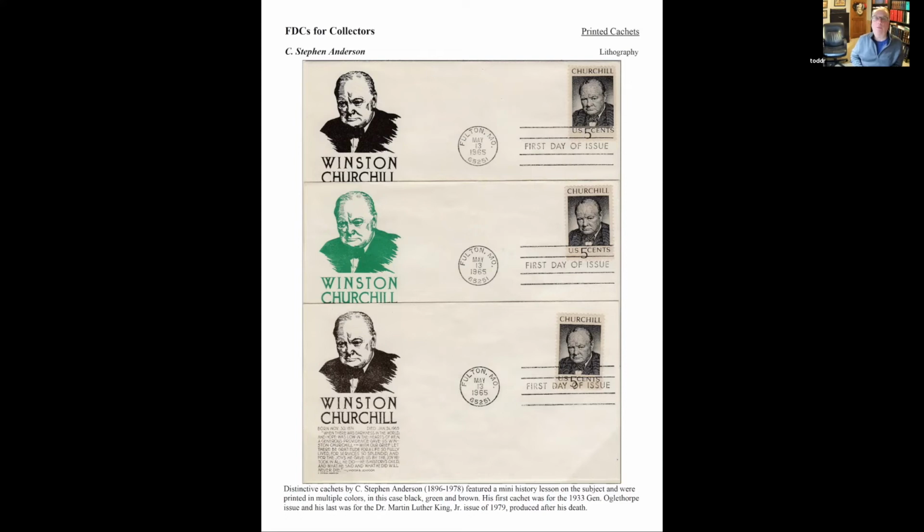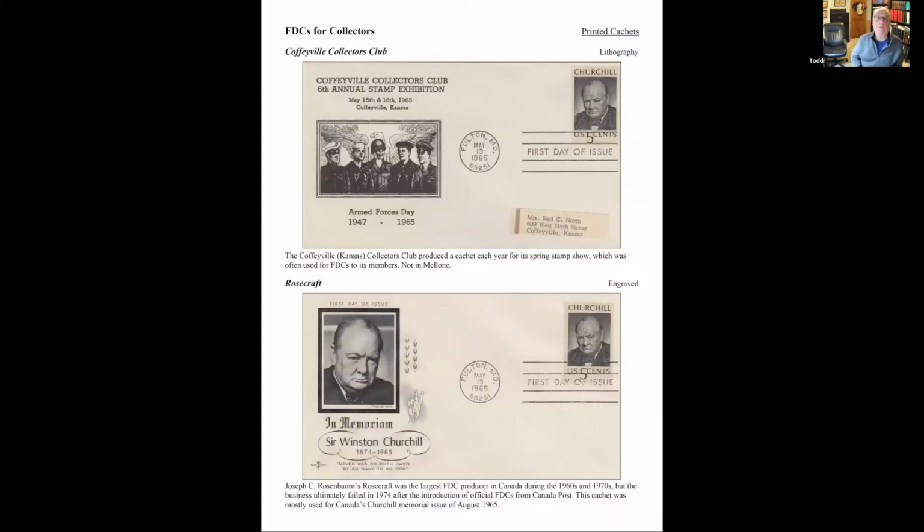My next subcategory is just covers that were created for collectors, and I've got this category down into printed cachets. So here we've got some Anderson. Anderson always printed his cachets in multiple colors. He did 3 different colors for Churchill. And I'll move through some of these quickly here.